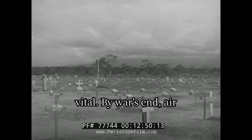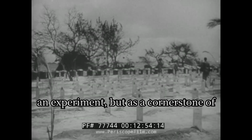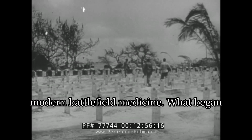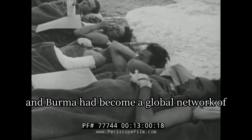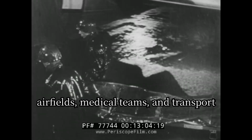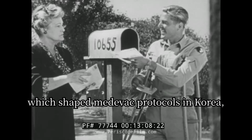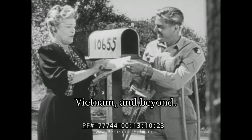By war's end, air evacuation had proven itself not just as an experiment, but as a cornerstone of modern battlefield medicine. What began with a few test flights in North Africa and Burma had become a global network of airfields, medical teams, and transport aircraft. The same methods and lessons would shape medevac protocols in Korea, Vietnam, and beyond.